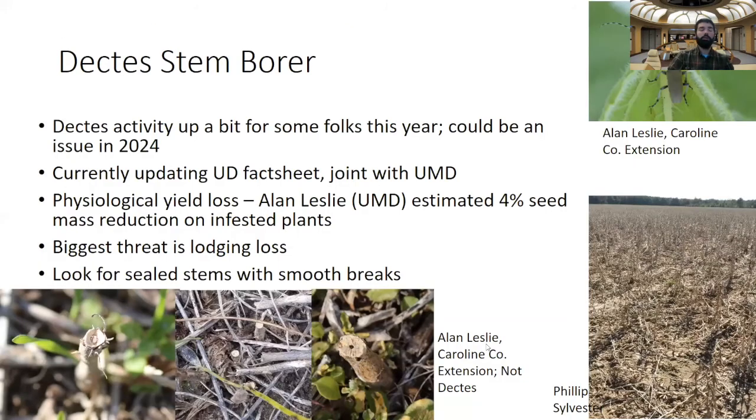Dectes stem borer caused quite a few folks some conniption this year. I'd say activity was up a little bit this year over previous couple of seasons. There is some thought that more acreage is going to shift towards soybeans this year because of input prices. And if that's the case, then Dectes could be a little bit more of an issue in 2024. We're currently updating a UD fact sheet, and it'll be published jointly with University of Maryland.